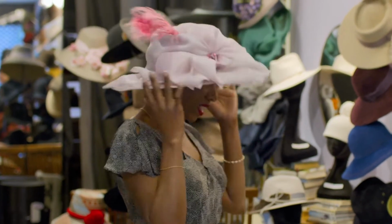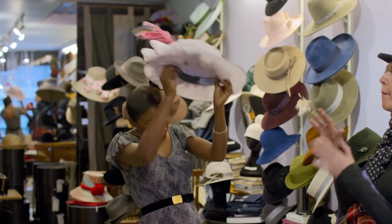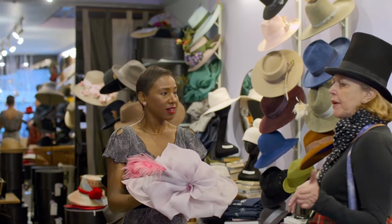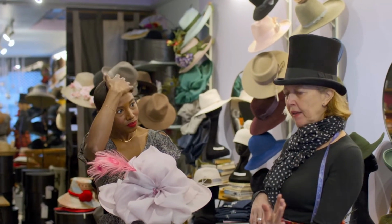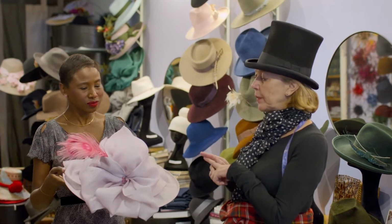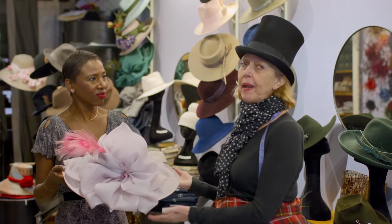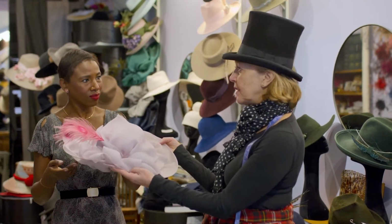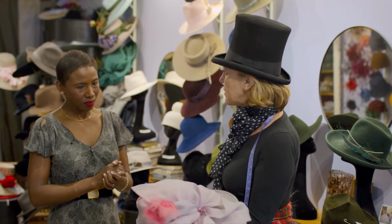So tell me, how much is this? That one is gorgeous. $648. Most of our hats are between $350 and $450. We have some below that, but that's the majority of the collection. And then at Kentucky Derby, it can be from $450 to whatever. It depends, because we do a lot of custom. I would say the average Kentucky Derby hat is $800 or $900.